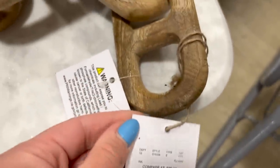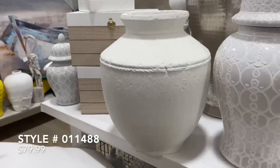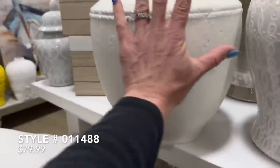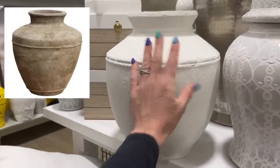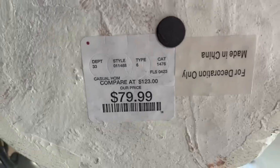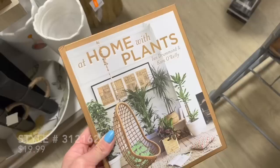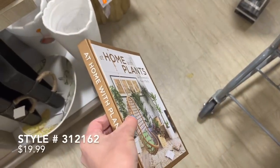Now this next dupe that I came across, I was so excited to share, I brought it to Instagram and my Facebook group. This is an exact dupe of the French Country terracotta vase that I personally own from Kathy Kuo that is priced at $264 online. This one was only priced at $80. Give it a good spray paint and you have an exact copy.